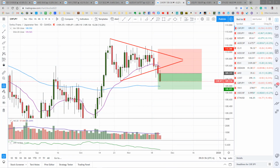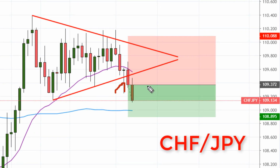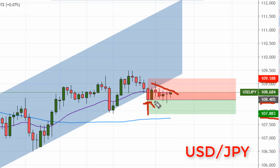Our Swiss franc Japanese yen setup from last Friday triggered on good volume right here, and I'm in it right here at 109.37-ish with a target of 108.90-ish. Looks like we're about halfway there. Stop loss is 110.09. And last but not least, the US dollar Japanese yen setup from early October finally triggered right here, and I sold it at 108.41-ish with a target of 107.88 and a stop loss of 109.188. Looks like we're getting a little bit of a consolidation in here, so we'll see how this goes. If it starts to break to the upside, I'll probably shut this thing down.